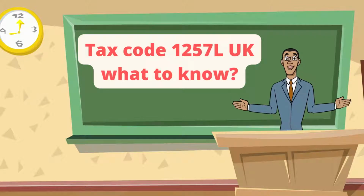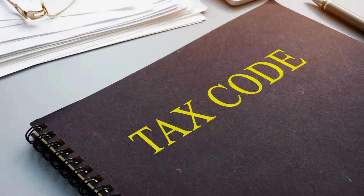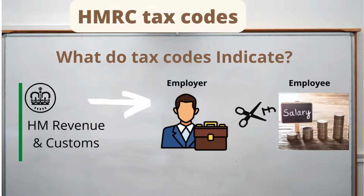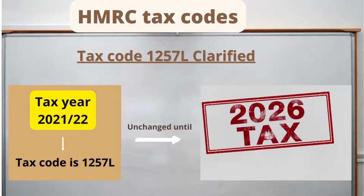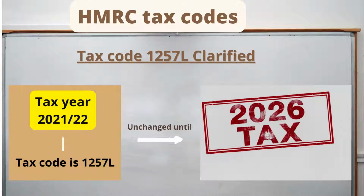Hello, in this video we are going to talk about tax code 1257L. Normally the tax code starts with a number and ends with a letter. HMRC will tell your employer which code to use so that they know how much tax to take from your pay or pension. The most common tax code for the tax year 21-22 is tax code 1257L. It is expected to be unchanged until 2026.